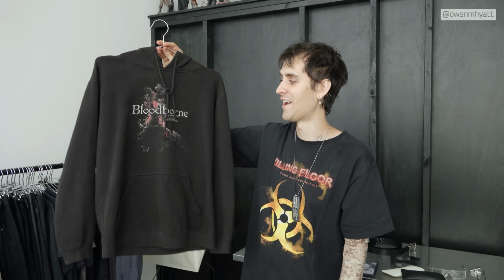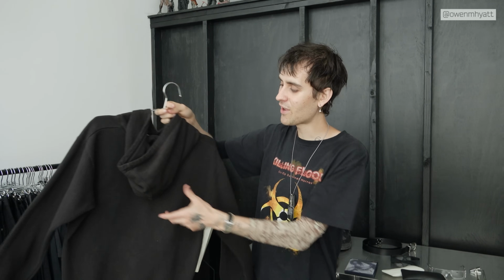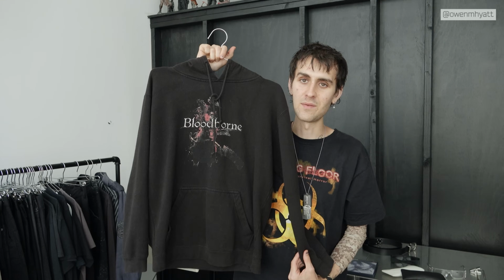And yeah, Bloodborne merch is so hard to track down, honestly, but they look the sickest. So if anybody has anything out there, let me know, please. Get in my DMs. Nothing on the back, unfortunately. That would have been really cool. But yeah, that is it for the Bloodborne hoodie.